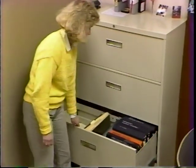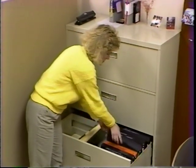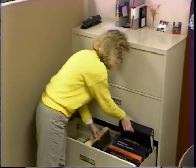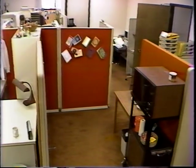In this one, we have several notebooks that I file things in. I did it again. Rolling. Action.